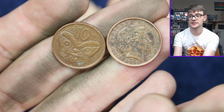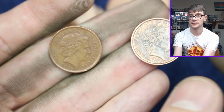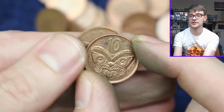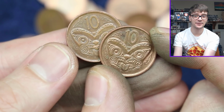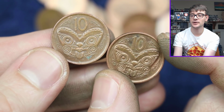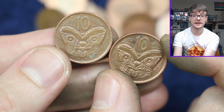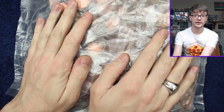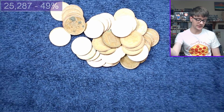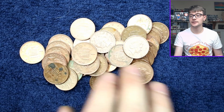And then 2, these Australian, no, New Zealand, aren't they? Yeah, New Zealand 10 cents. And they're pretty cool. I like the design on them. They're pretty neat ones. I must have almost a complete date run of these by now, because they're one of the more common foreign coins to turn up in these penny hunts. But let's move on to the next bag. Here it is, bag number 3. Well, another 42. That takes us to 25,287. So we're getting a few more.